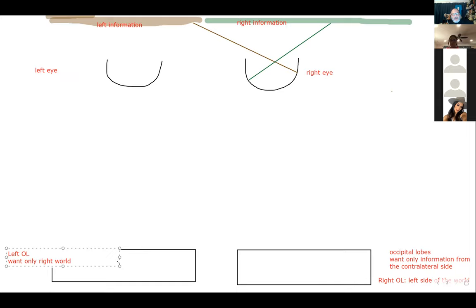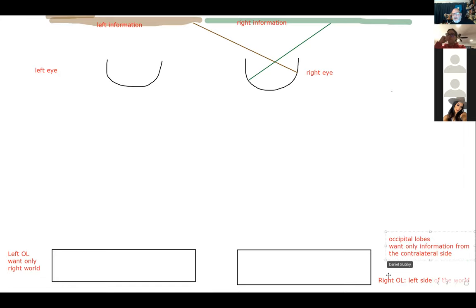The same way that the right side of my brain tells me everything that my left side is feeling, the right side of my brain moves everything on my left. We want the same thing. Everything from the right side of the world, we want to go to the left side of the brain. So again, with me so far there? Excellent.